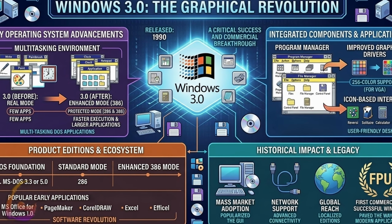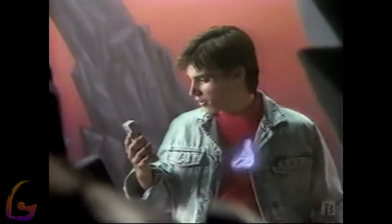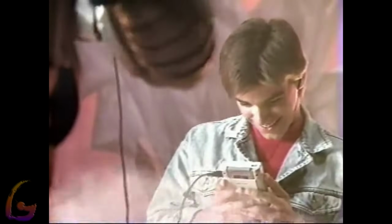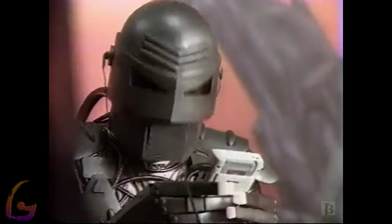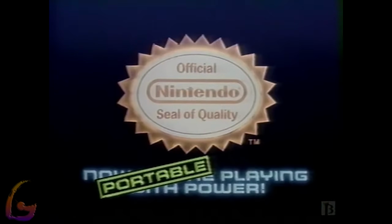Outside the realm of personal computers, 1989 was the year the home console market exploded with innovation. Nintendo completely revolutionized how and where we play games by releasing the Game Boy. It wasn't the first handheld console, but it was the one that perfected the formula. When Nintendo released the Game Boy in Japan in April 1989, and later that summer in North America, it didn't just introduce a new piece of hardware, it effectively birthed the modern portable gaming industry.